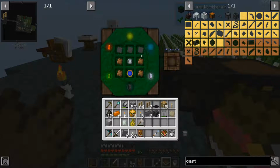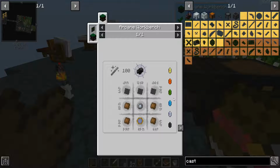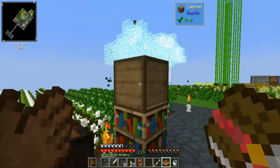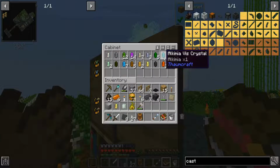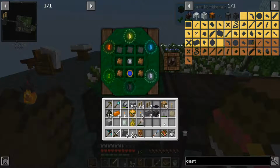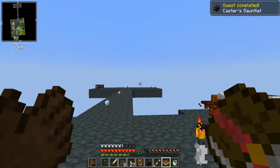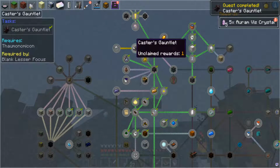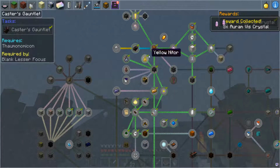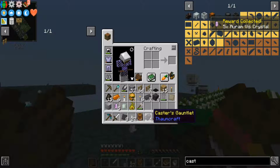So I'm going to need, I think, two more things. What else? Yeah, it needs all of them. So I need a blue and a yellow. Yellow, blue. Okay. Like so. I don't know what the caster's gauntlet does, but it was a quest. So may as well do it.